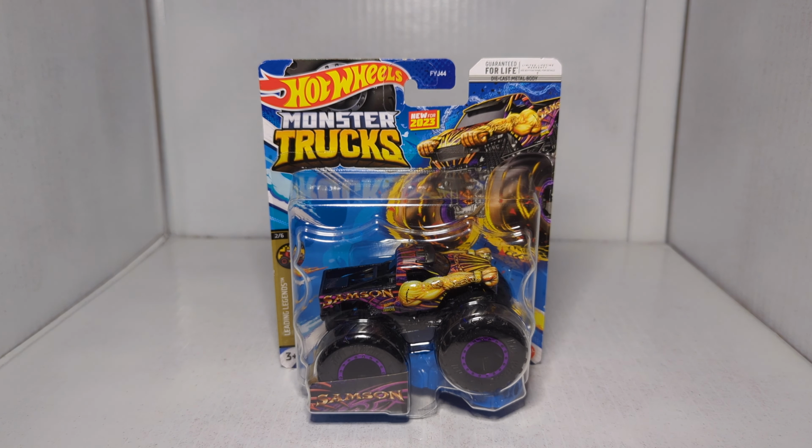So we've had Bigfoot, Samson, Snakebite, Monster Vet, and I think there was another truck that made an appearance in the Leading Legends series last year. I can't remember what it was off the top of my head. Anyway, this is probably my favorite of all the Leading Legends trucks that they've done, the modern day Samson. This thing looks freaking amazing.